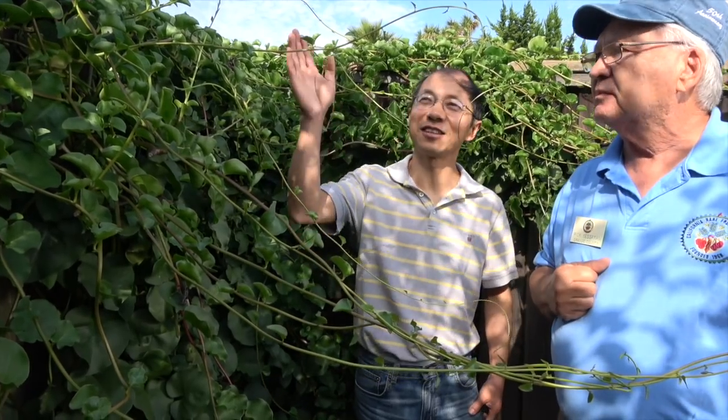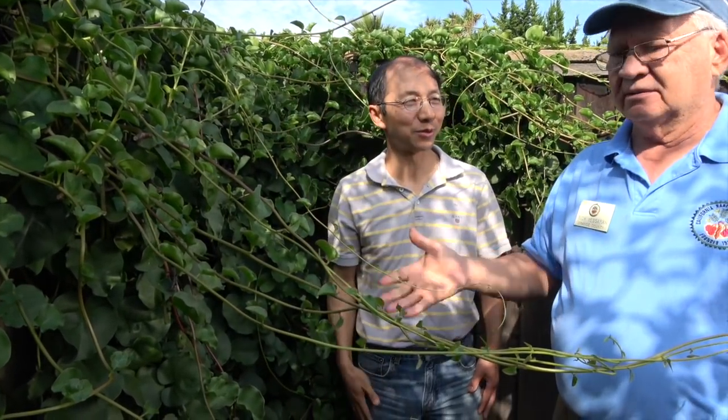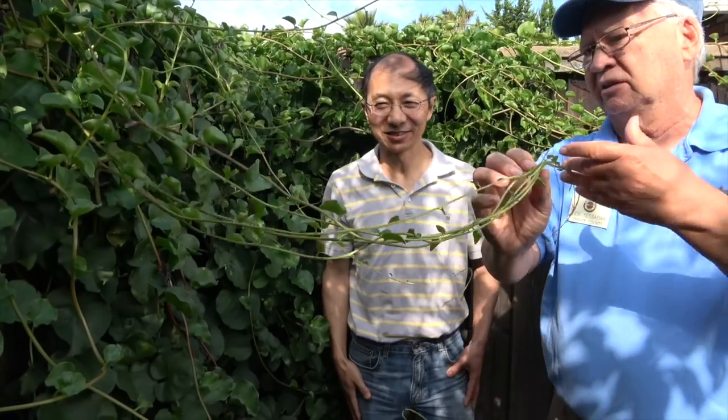And it's so vigorous, it actually kept climbing onto my plum trees. And I mean, look at this. It's very productive. The vines are just going every which way.